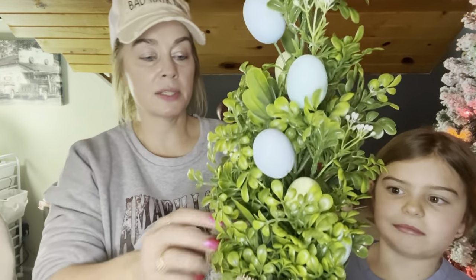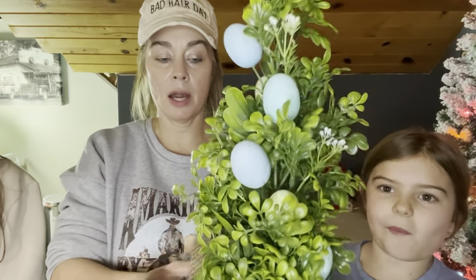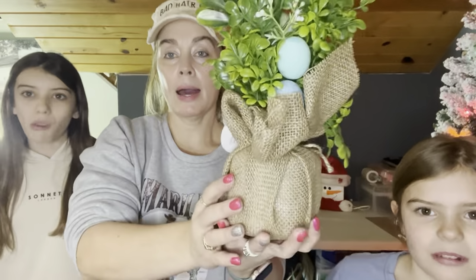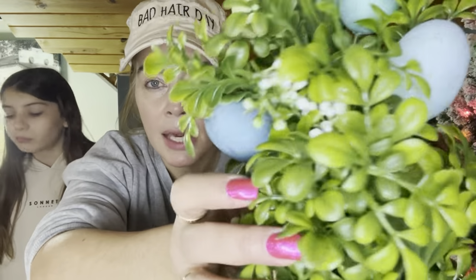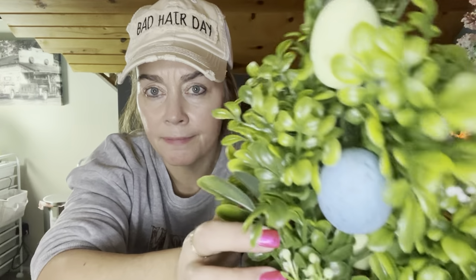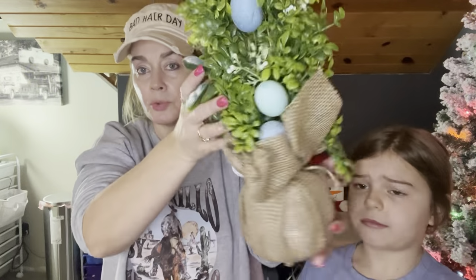This was the more expensive one at the Dollar Tree. This was a $5 item, but it's got the burlap on it is how it's wrapped, and it has all these little Easter eggs, and there's even some little white flowers in there, but I thought that was really pretty.